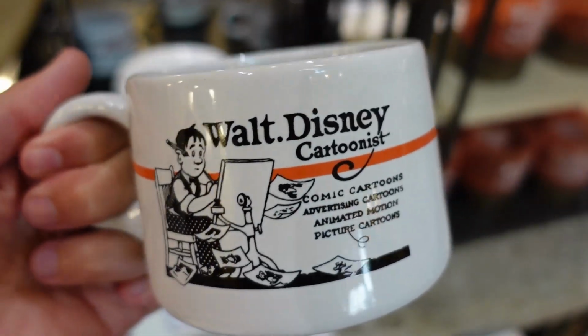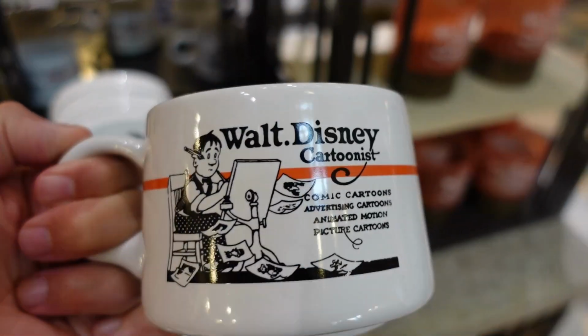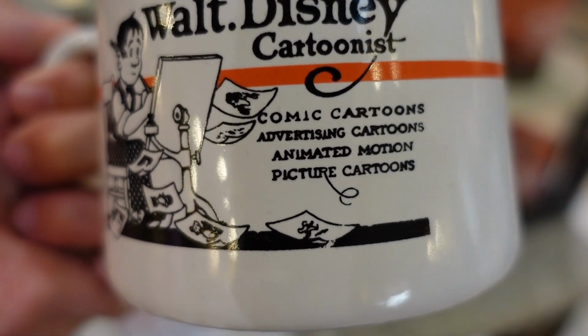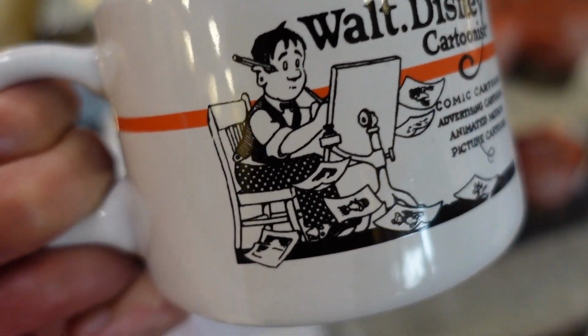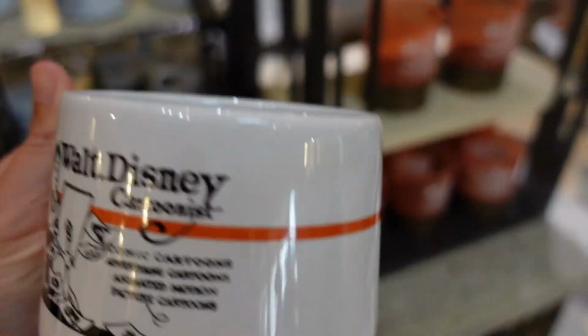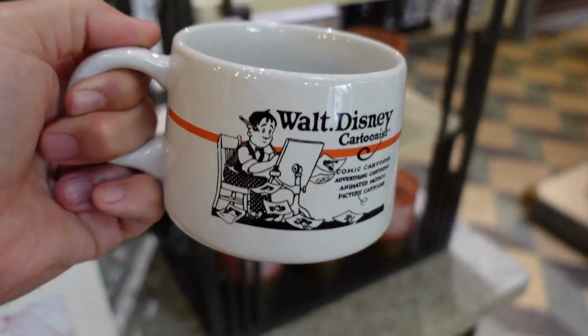Wow, take a look at this really cool retro throwback mug that they have here at Hollywood Studios. Walt Disney cartoonist, comic cartoons, advertising cartoons, animated motion picture cartoons. You got a little image of what I'm going to assume is Walt Disney himself doing the cartoon animations. It's also got the address, 2719 Hyperion Hollywood. What a cool mug. And it's only $19.99, which isn't too bad for a mug.